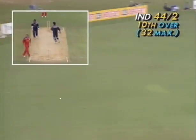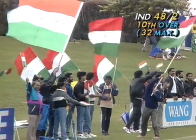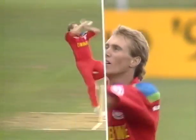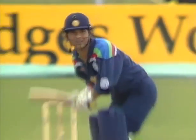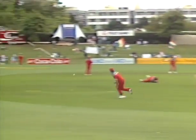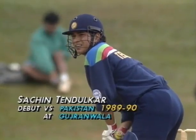Oh, beautiful shot. The fieldsman got a bad bounce, but it was beautifully struck by Tendulkar. 4 runs. We have some Sikhs watching as well. And this shot here was certainly clipped. And watch how it bounces and almost hits cover on the head. He went down for it, almost to his peril. Oh, in fact, it bounced at least 2 feet over the top of his head.